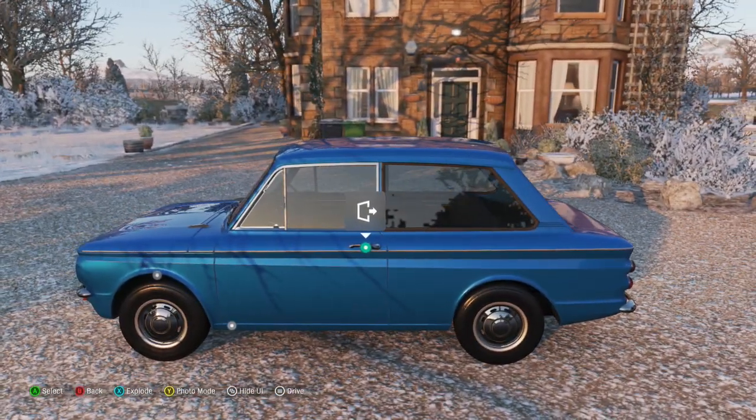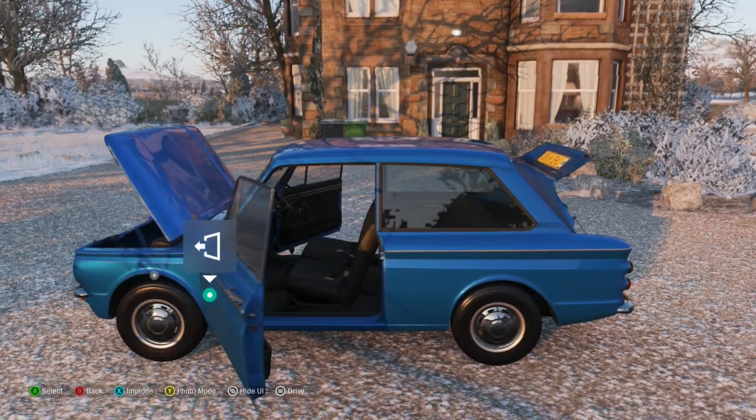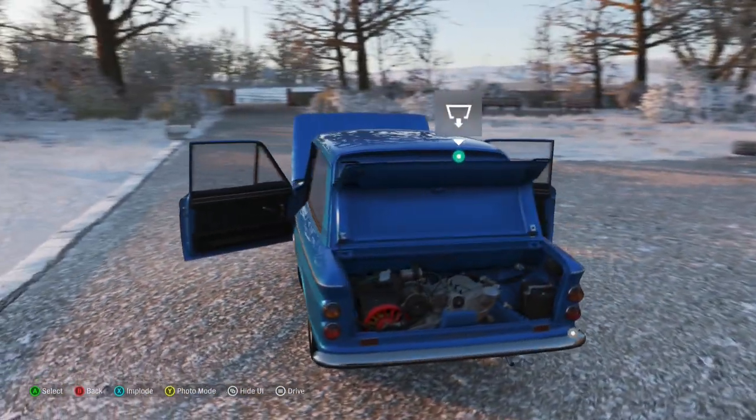I'm going to have to leave the online server at this rate, because this is really breaking my game. I don't like it. I'm glad I prefer story mode, because this is ridiculous.